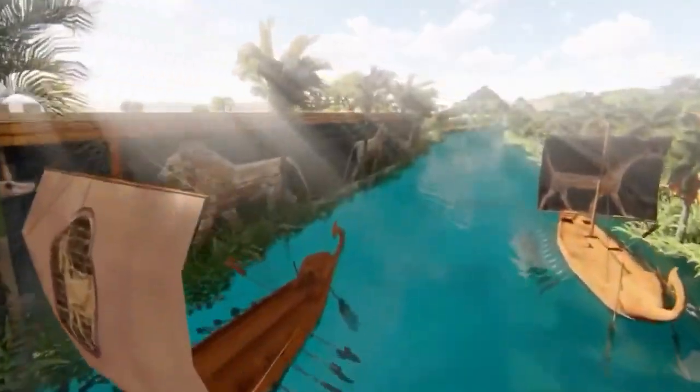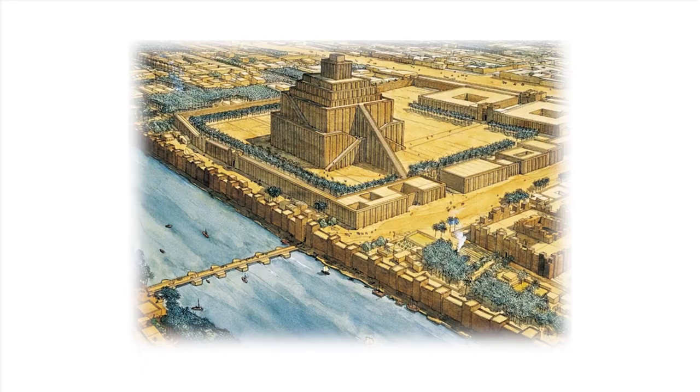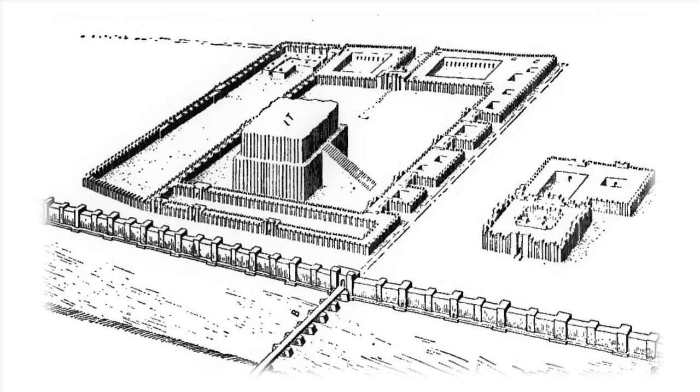One of the most captivating aspects of the Hanging Gardens is the ingenious water supply system that supposedly sustained this lush paradise. According to ancient accounts, a complex mechanism was devised to lift water from the nearby Euphrates River to the highest terraces of the gardens.